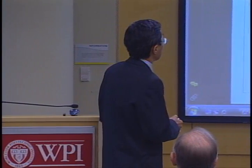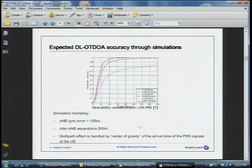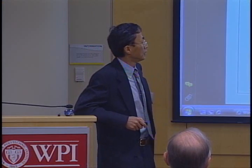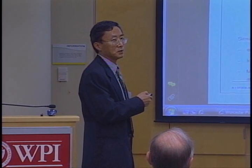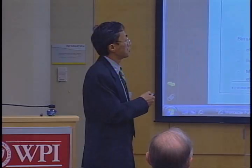This is the expected downlink OTDOA accuracy through simulations, and we assume that the PRS, positioning reference signal, is implemented. You can see those curves, which represent 3 eNodeBs, meaning the mobile can hear 3 eNodeB signals, 3 base stations. eNodeB stands for Evolved Node B, which is the name for the BTS in LTE. So whenever you hear me talk about eNodeB, that's a base station. This is for 3 eNodeBs, 4 eNodeBs and 5 eNodeBs. It means the mobile can hear 3, 4, and 5 eNodeB signals. The accuracy gets better.